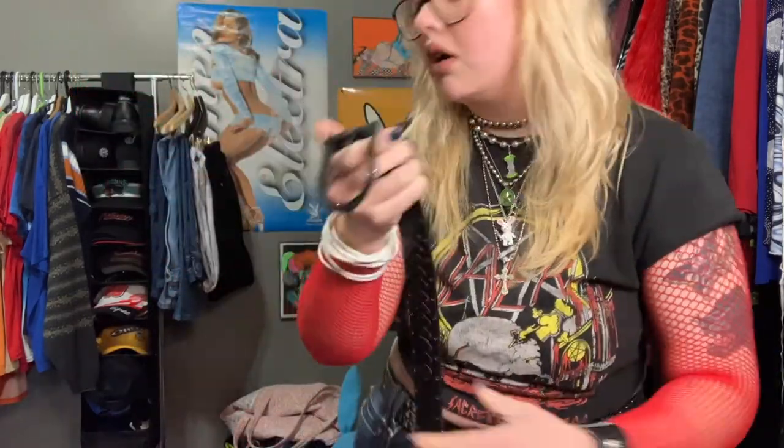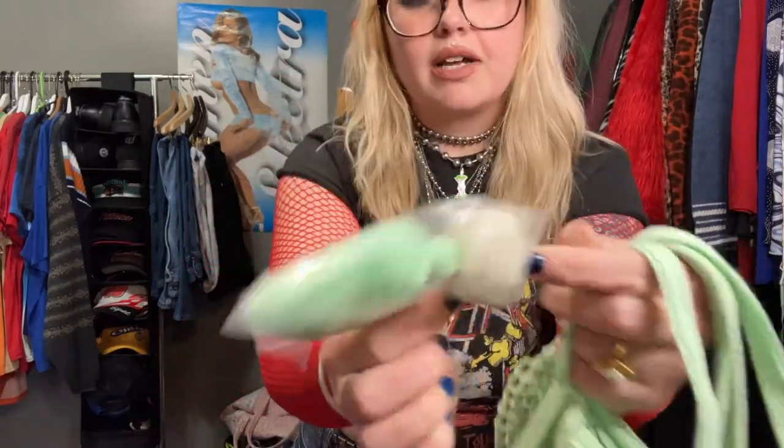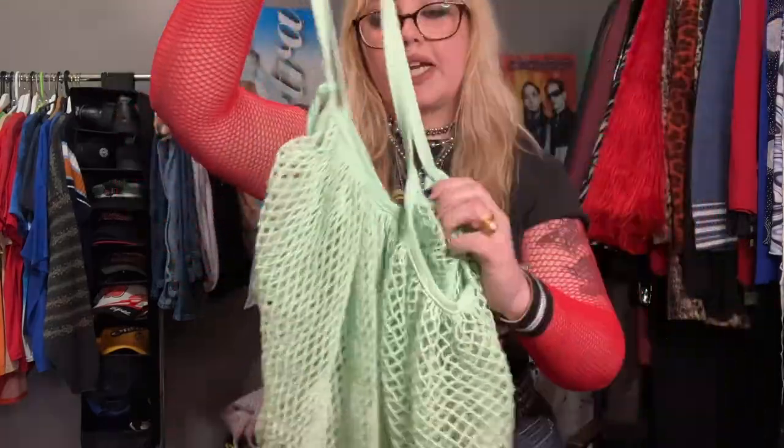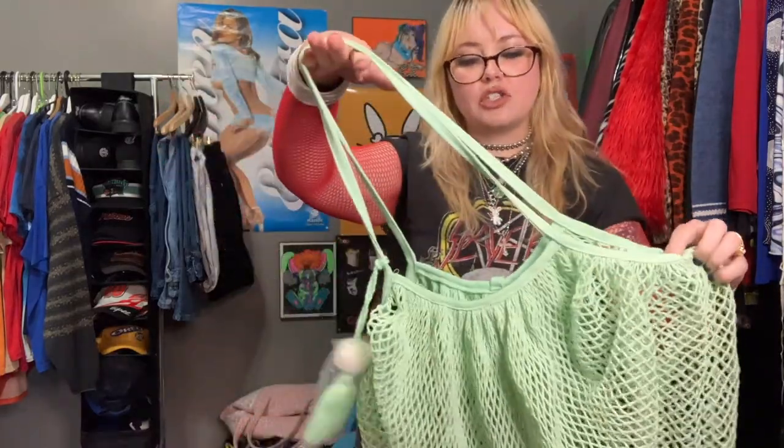I'm about to pop this belt as an accessory in one of the bundles as well. I found this brand new, it looks like, cause it's still got the plastic on this little doodad right here. This little mint green mesh bag to take to the farmer's market and the grocery store and put my fruits in it instead of having plastic bags and all that kind of stuff. And it's just cute and trendy.